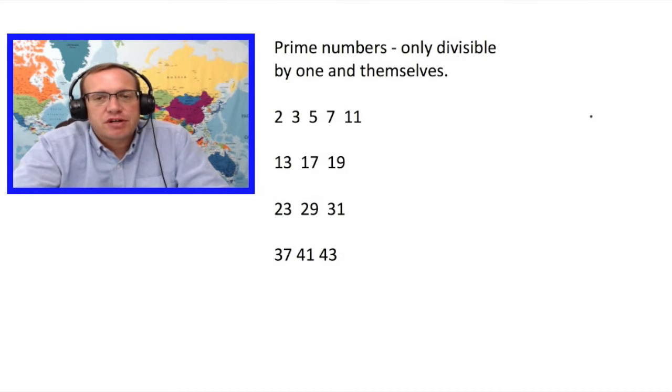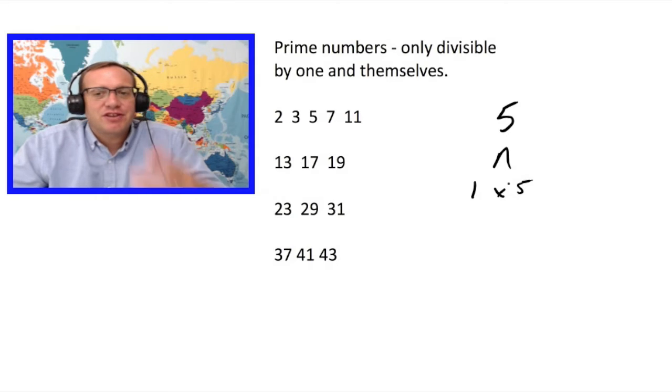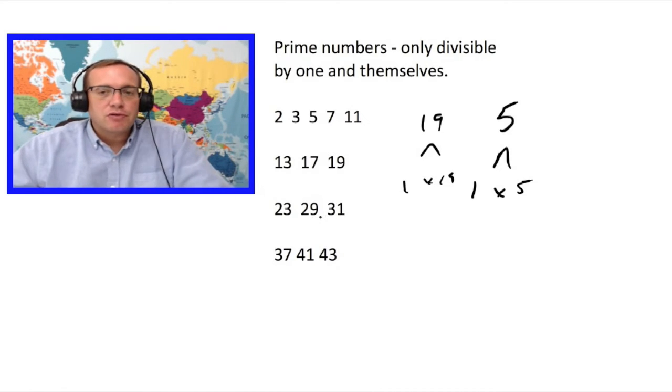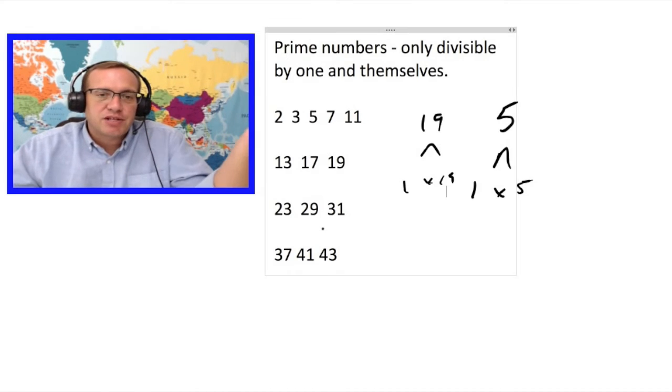Prime numbers are just numbers that are divisible by 1 and themselves. So if you think about factors, right? If we take the number 5, for example, 5 can only be 1 times 5. There's nothing else that equals 5. Or 19 is only 1 times 19. There's nothing else in between that is another factor. So prime numbers only have one factor group, 1 and their number. Okay? That's what makes them special.